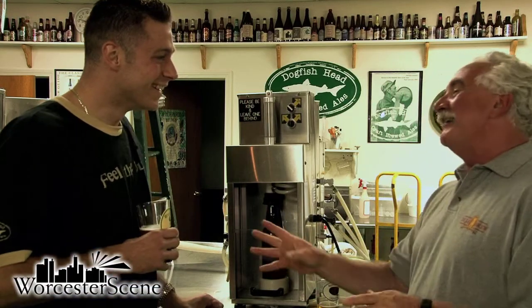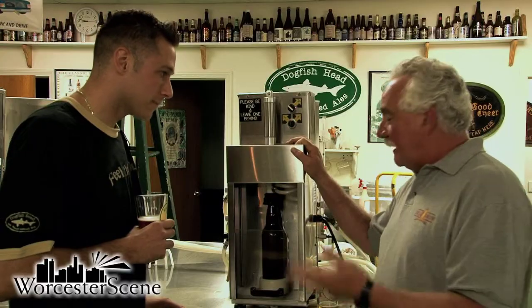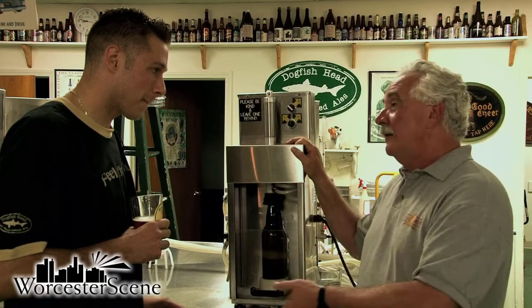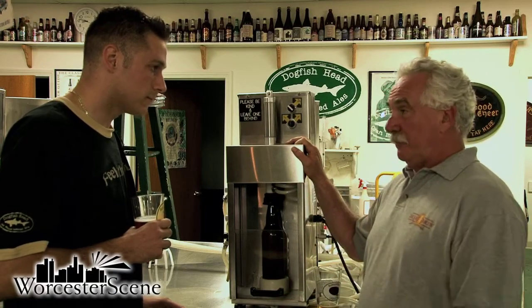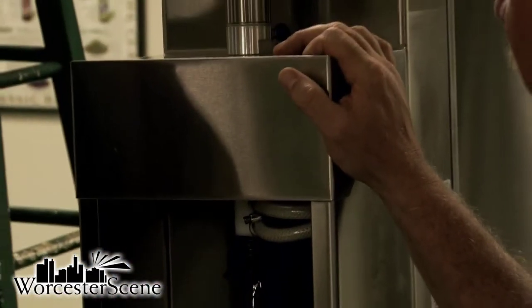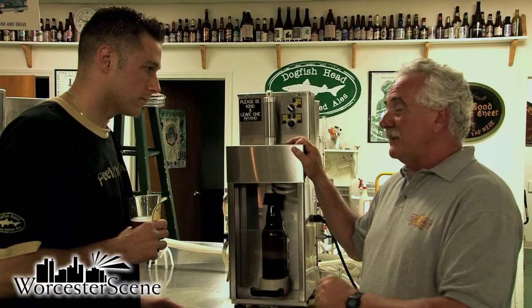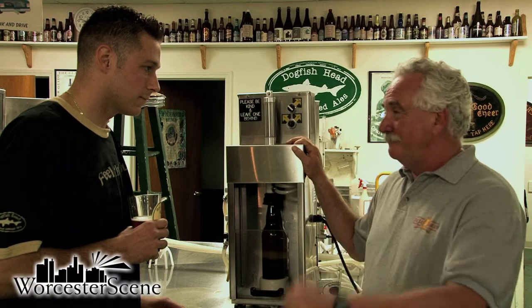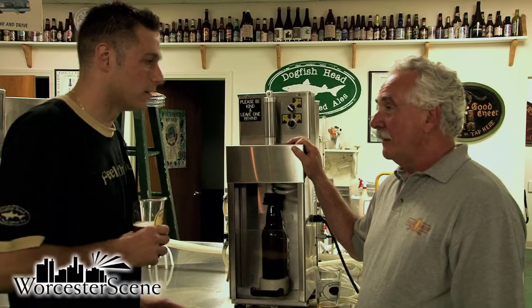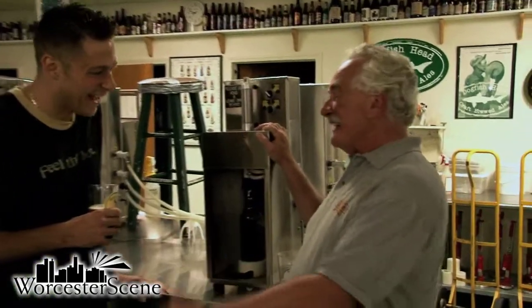We'll even put it in a cake for you if you've got a cake. But this is one of our bottle fillers here. It's a counter pressure bottle filler. What that means is we actually flush the bottle with carbon dioxide before we fill it with beer. So there's no oxygen left in the bottle to make your beer go stale. So it's very clean, very thorough process. You fill it, take the bottle out, cap it, set it in the case, take it home, drink it down. Now how do I know when I'm done? There's no more beer flowing. It's a real simple thing.